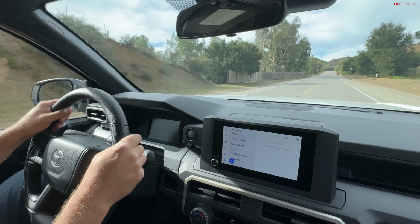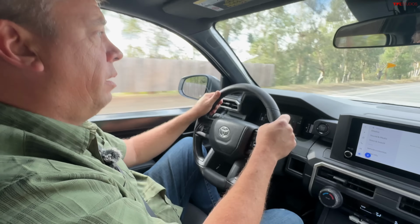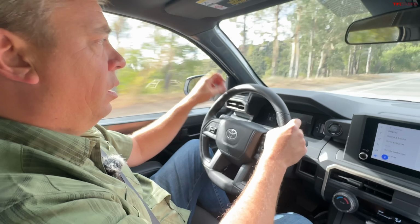There, that was about 60, and we're going uphill. So I think even for the base model, that's plenty of juice.